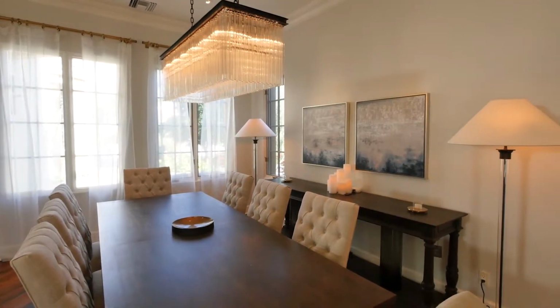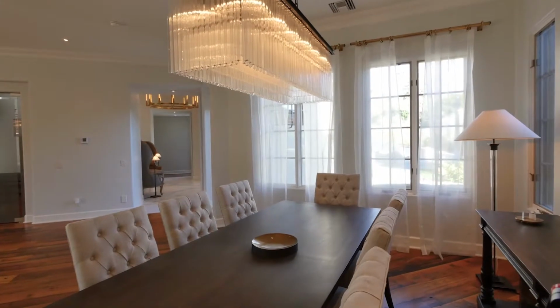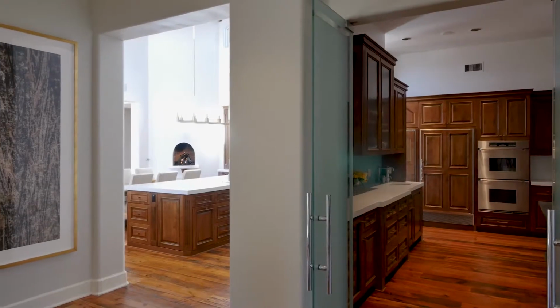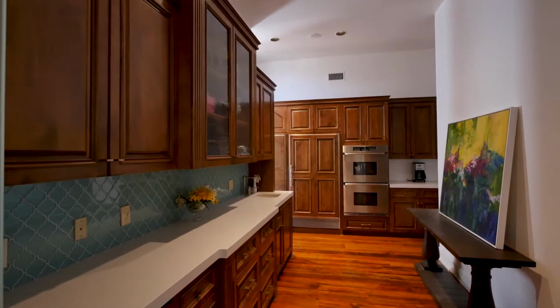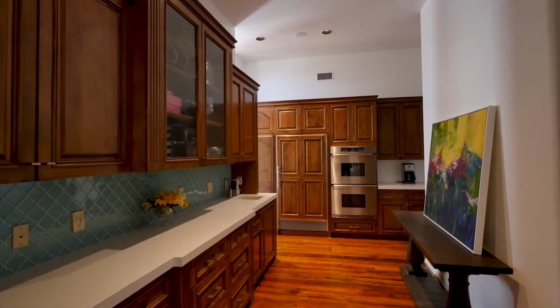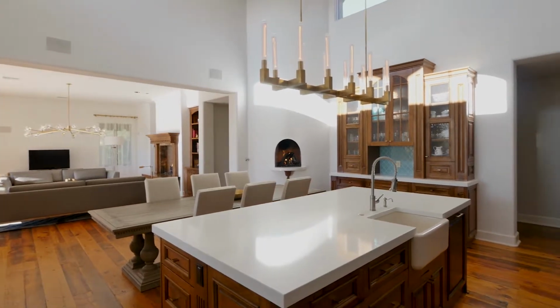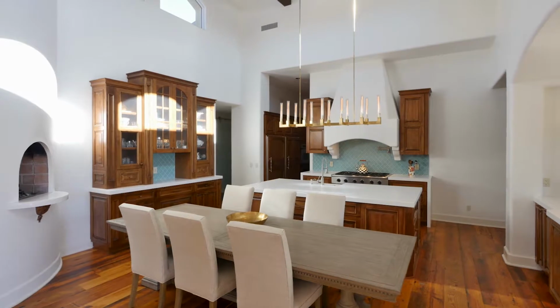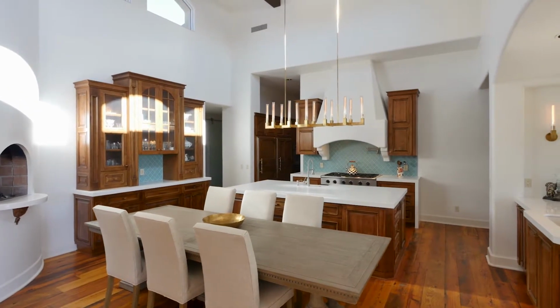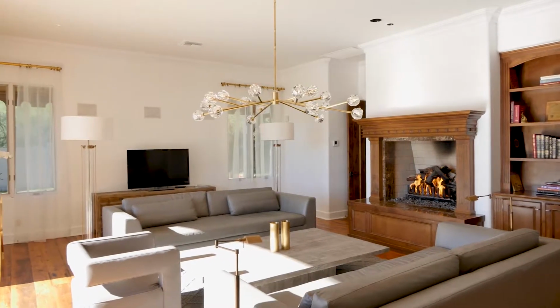Perfect for entertaining, the large dining area is easily catered by way of glass doors to the butler's pantry and on into the gourmet chef's kitchen. This dramatic social space, which includes the family room and casual dining area, combines cutting-edge technology, uncompromising quality, and lavish comfort.